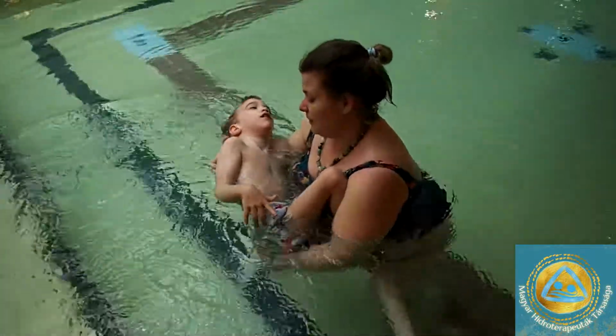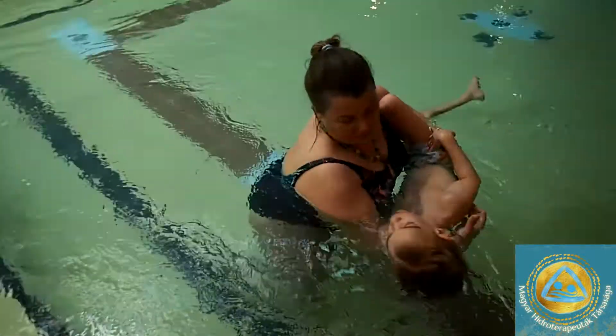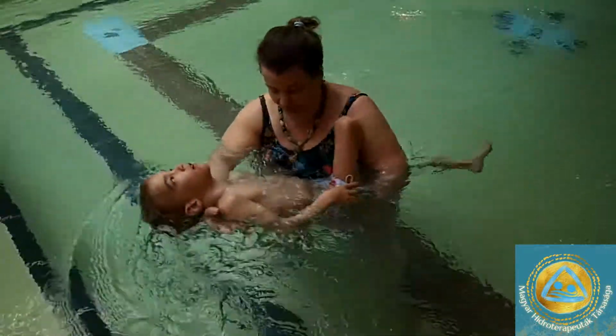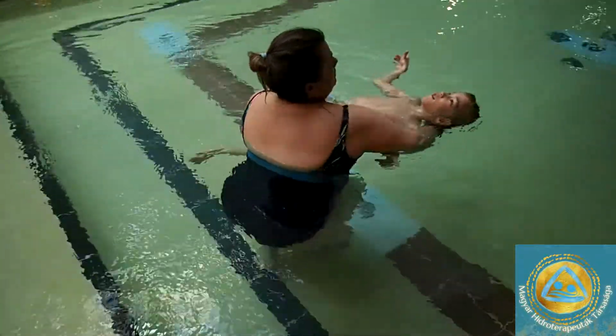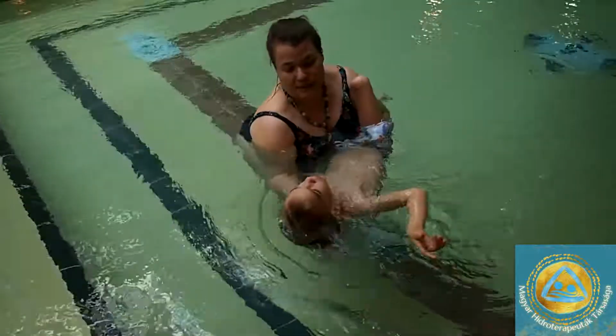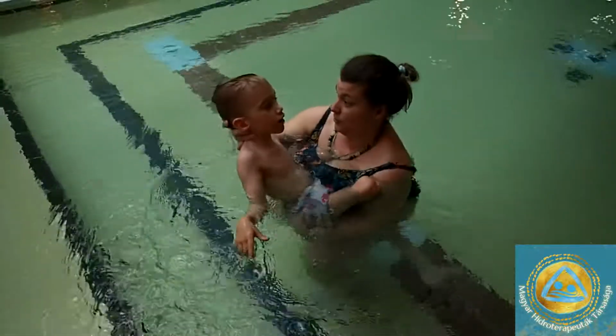The effect of this kind of hydrotherapeutic work is measurable, more effective than the physiotherapy only. Therefore, the effects of hydrotherapy and physiotherapy complement and improve each other.